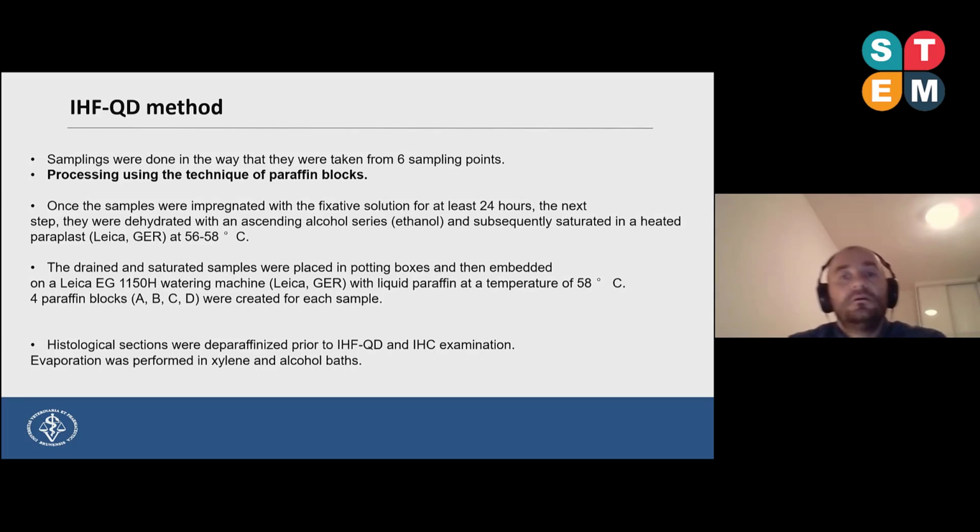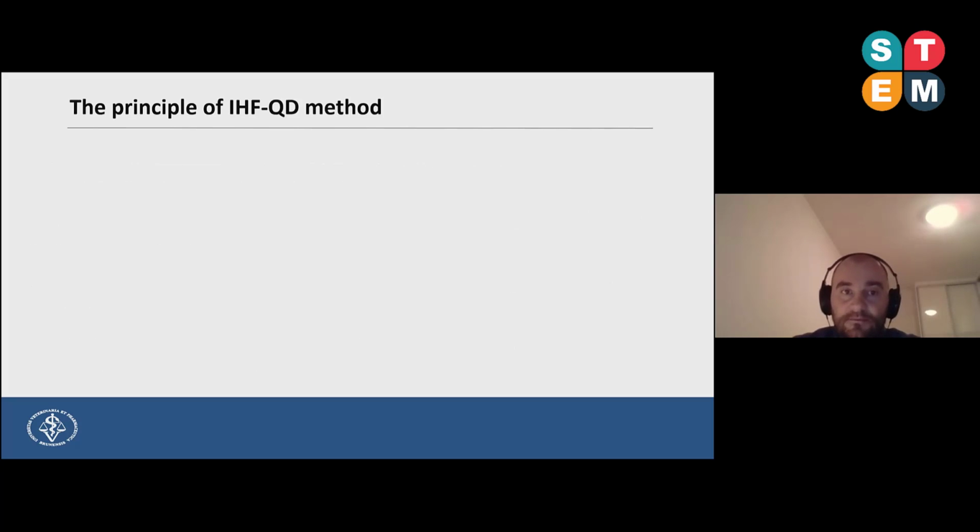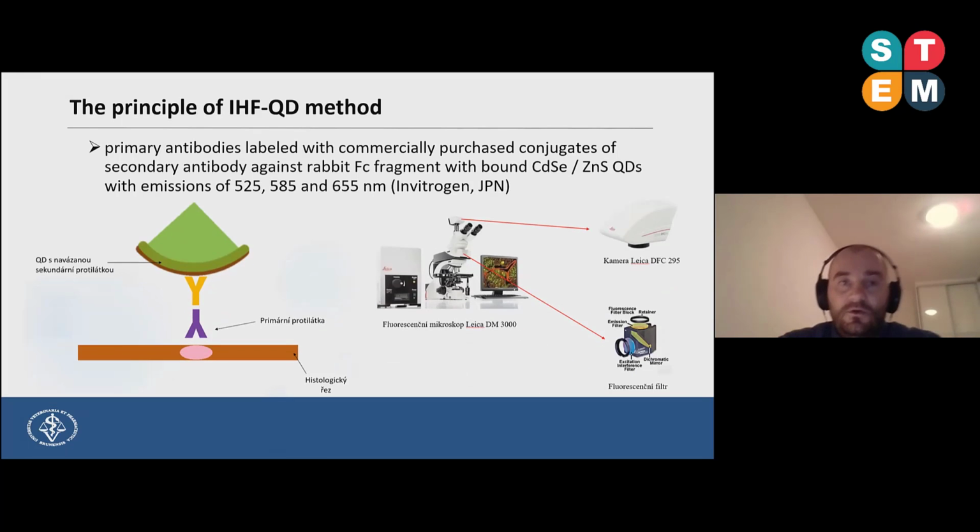The liquid paraffin was at a temperature of 58 degrees Celsius. 4 paraffin blocks were created for each sample. Histological sections were deparaffinized prior to immunohistofluorescence quantum dot and immunohistochemical examination. Evaporation was performed in xylene and alcohol baths. The principle of the histofluorescence quantum dot methods can be seen on this slide.